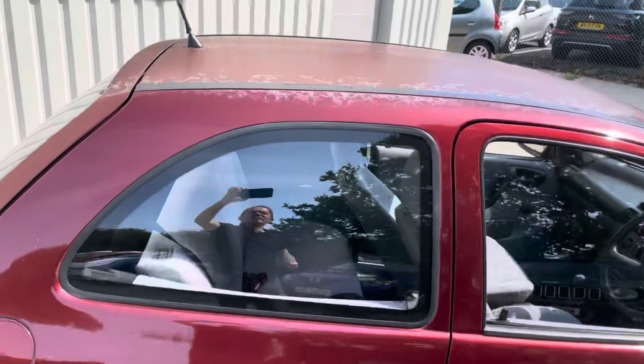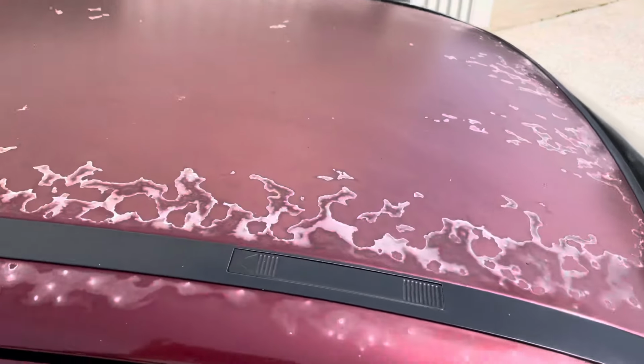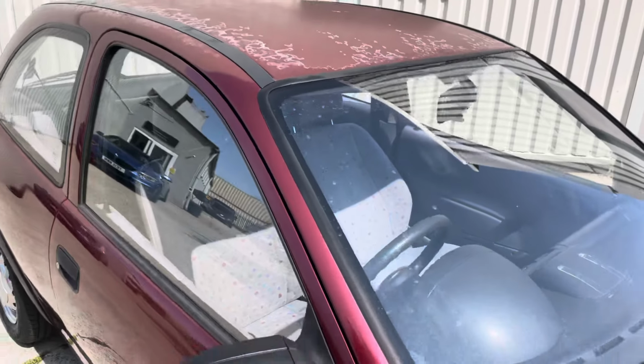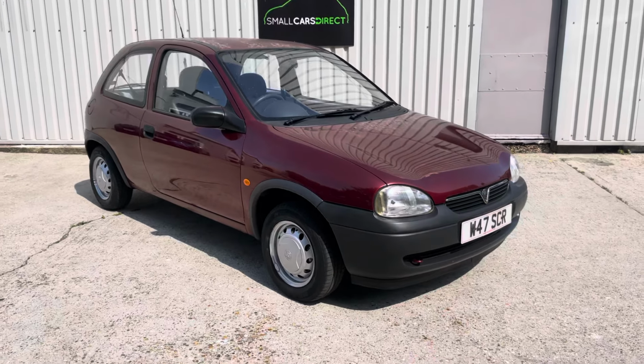Just show up on that roof again, just to be completely transparent. You can see there the lacquer has peeled off. You could rub that down and just retreat it to get rid of that. We haven't bothered because it's kind of period with the car now.